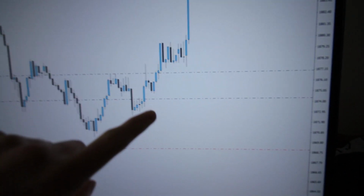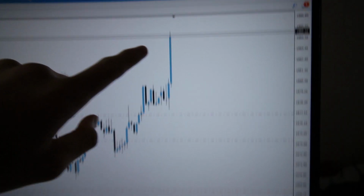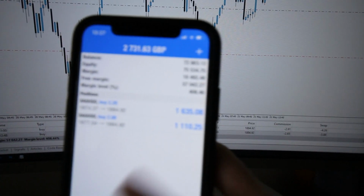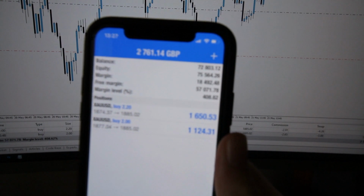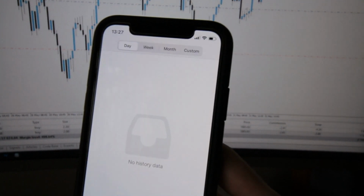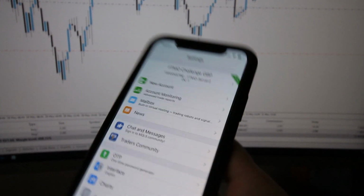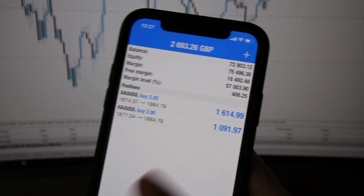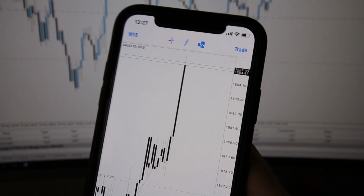Okay guys, so gold is going absolutely mental. I'll quickly show you. So we bought in here and here. Look at that. We're up around 2,700. So as you can see, another 4% profit. So you see this week, we're up 4%. The FTMO, as you can see, and we're up just under 4% on this now.